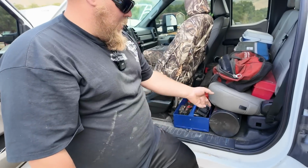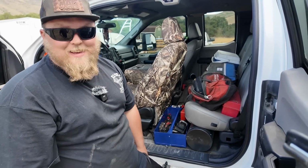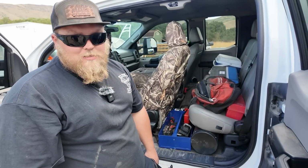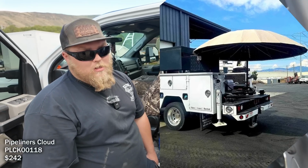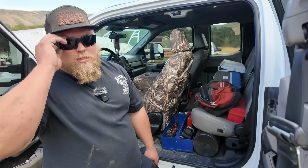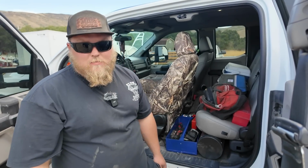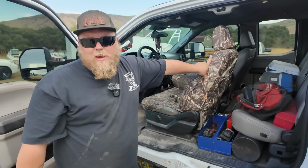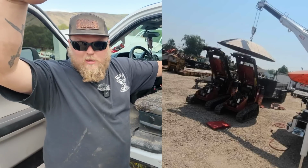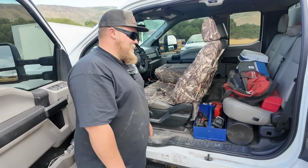My umbrella in here, I just bought that, and that is probably the best thing I've bought. I've been wanting one of those for a long time. It's a Pipeliner's Cloud. It's a massive 8-foot umbrella. You'll see the pipeliners in Texas, they all have these umbrellas. In the summertime, I'll hang it from my crane and boom my crane out over where I'm working. And then it just gives me shade. That thing has saved my butt.